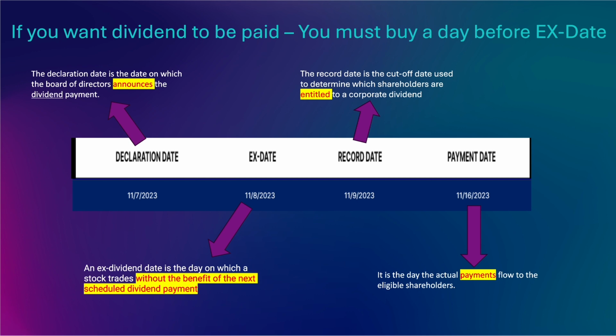On the declaration date, you will find out the amount that we're going to get paid for each one of them. And you must own the stock on that date or before; if you don't have that stock in your portfolio by then, you will not get paid. And 11/16 is the date when you are going to get paid. So these are the dates. You may want to memorize that.